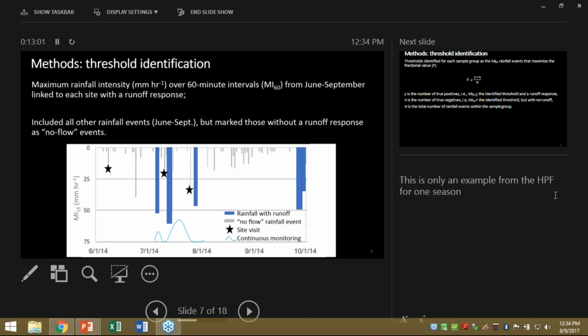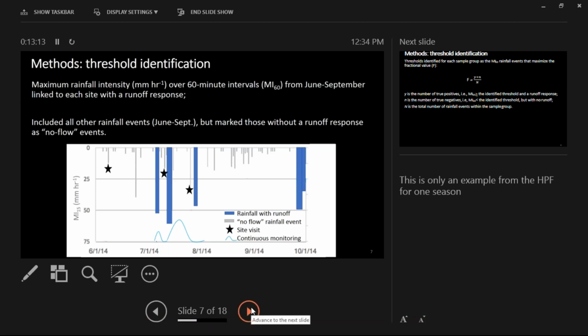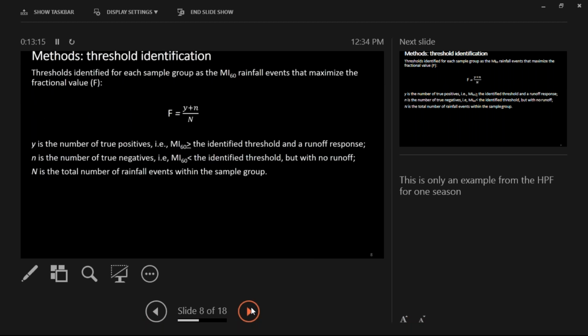Okay, so that is how we determine which rainfall events had flow. And then we kept all the rainfall events for every single site, along with their concurrent tipping bucket rainfall data converted to the maximum intensity over an hour.